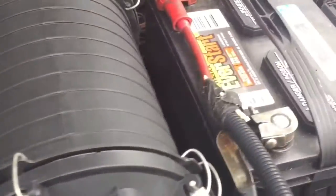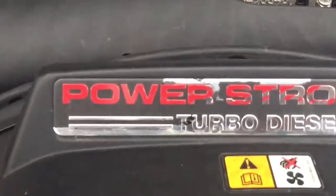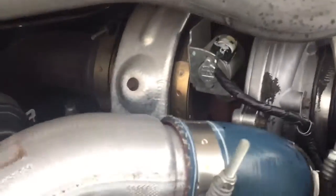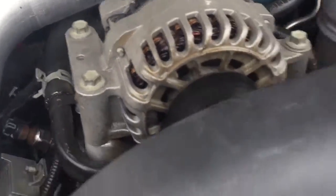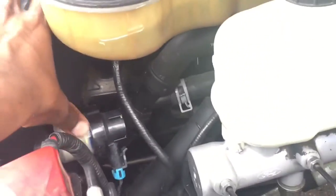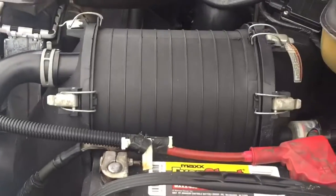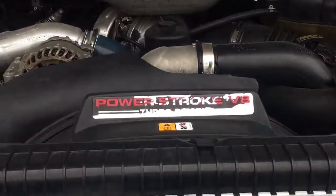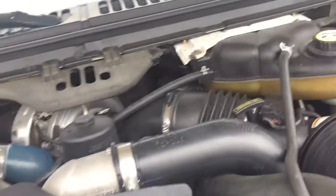All right, double start battery here, double start battery there. Power shift, V8 turbo diesel. That turbo back there. Clean truck. I love it. Go ahead and turn her off.